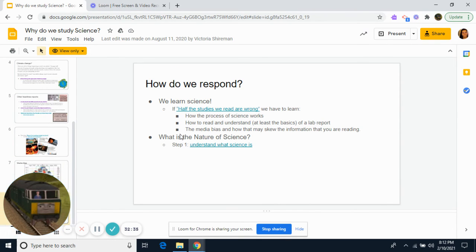How do we respond? We learn science. If half of the studies we read are wrong, we have to learn how the process of science works, how to read and understand at least the basics of a lab report, the media bias, and how that may skew the information that you are reading. What is the nature of science? Step one: understand what science is. I learned that in third grade.